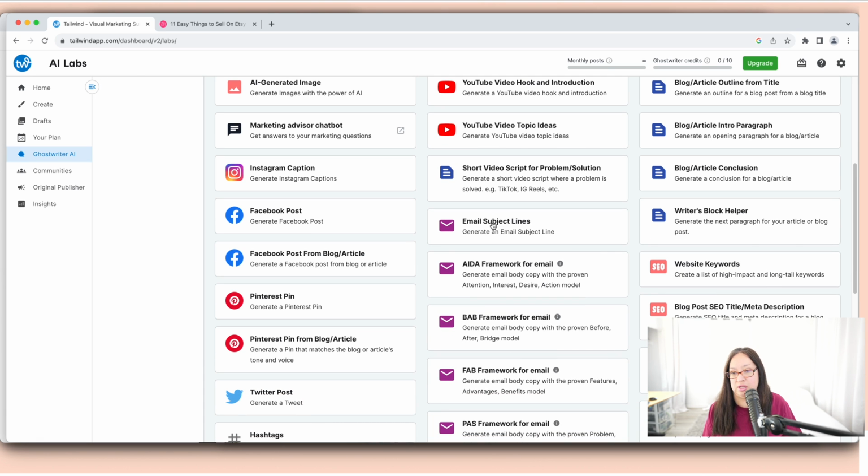You can even do email subject lines. Here's SEO website keywords, which is kind of cool. I haven't used this. What's the industry or niche? I can say, moms make money from home, and then I can do mom bloggers, and then I can generate, let's see what it gives me. Of course, I would definitely use an SEO tool. That's what they do.